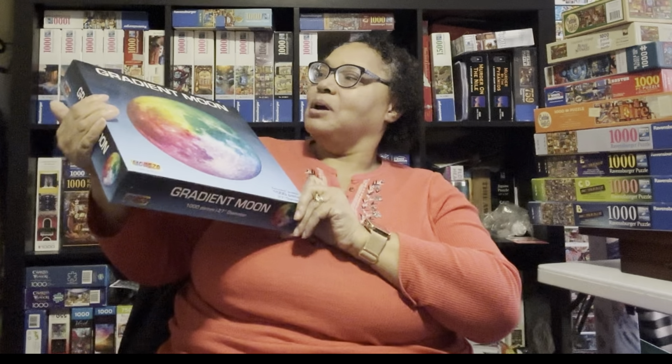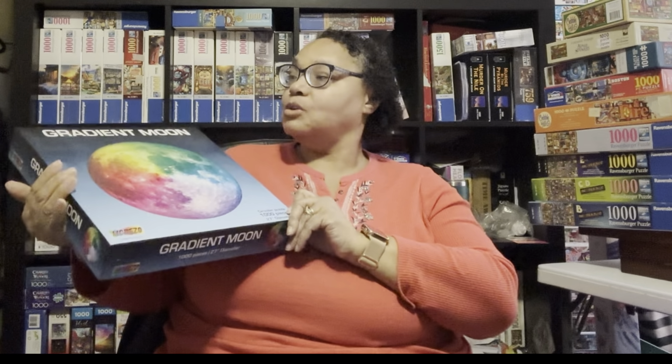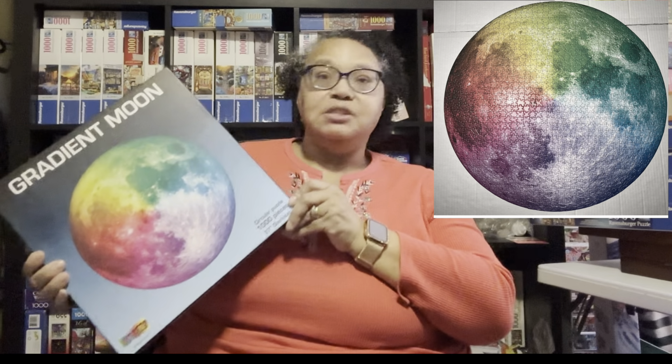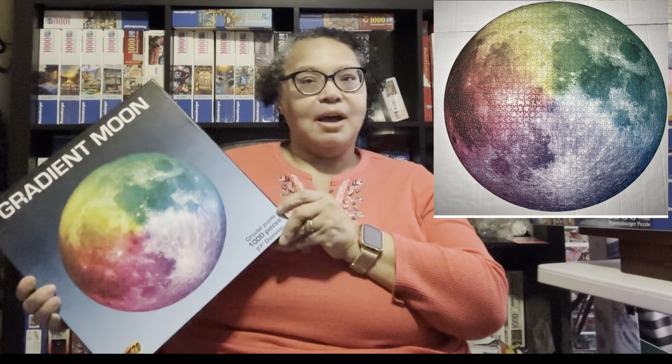Okay, what's next? Well, what's next is my favorite puzzle for 2023. This is Gradient Moon. This is the Machezzo puzzle. I have another Machezzo puzzle that is actually in my list of favorites, believe it or not. I loved this puzzle. It's obviously a gradient style, but it's the moon with the gradient colors.